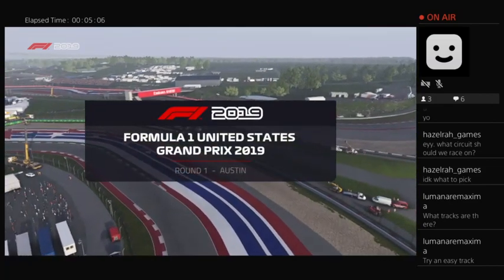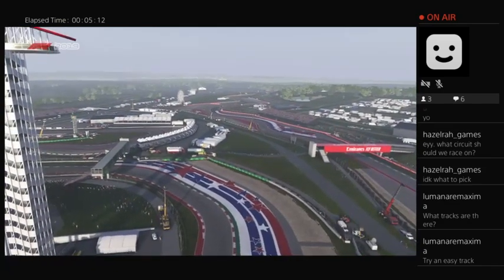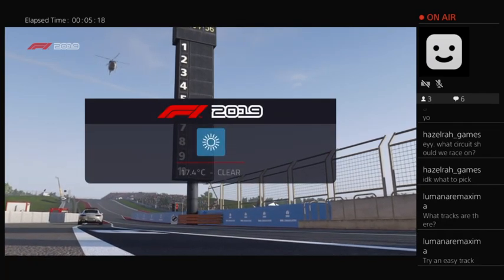Welcome to Austin, Texas for the United States Grand Prix. With lots of overtaking opportunities, this track is quickly becoming a firm fan favourite. As the clock ticks down to lights out, let's join the teams down on the grid.